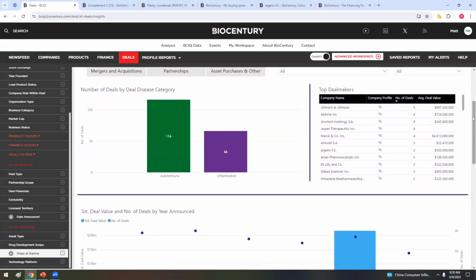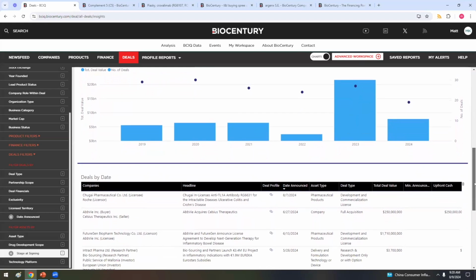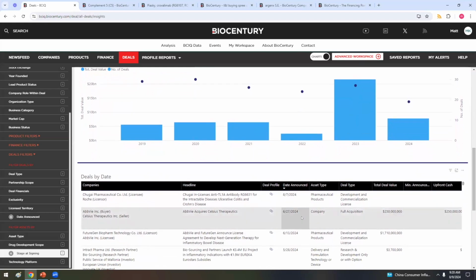You'll see top deal makers, and not surprisingly, J&J and some of the bigger cap companies are going to be on the top. Maybe there are companies you didn't have in mind, like Argenx. So this is starting to help you fill your peer group setting. And then, to your point, looking at the data itself: who structured what deal, with some granularity. Each one of these deals will have a deal profile in BCIQ to give you that extra layer of deal components, and then the original source docs. Trust but verify.